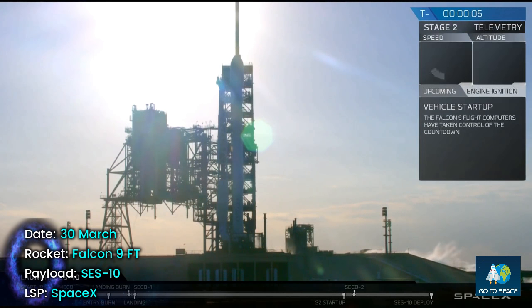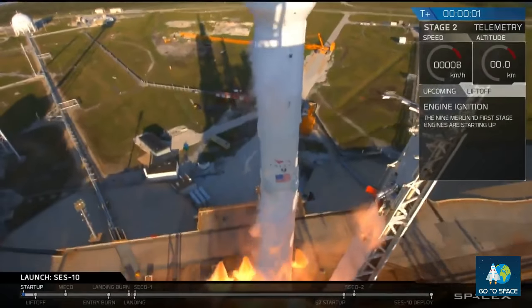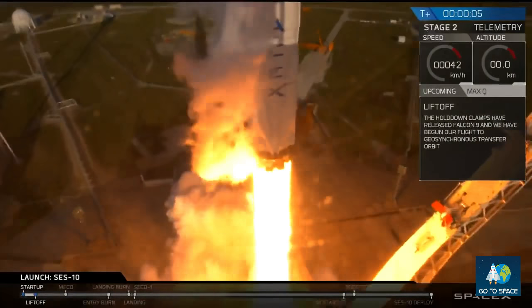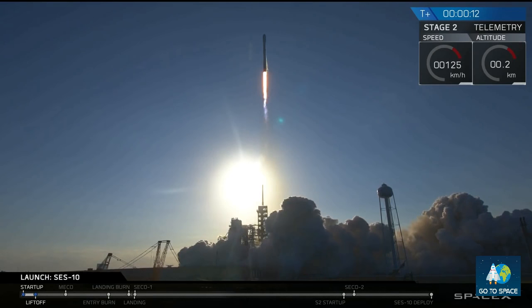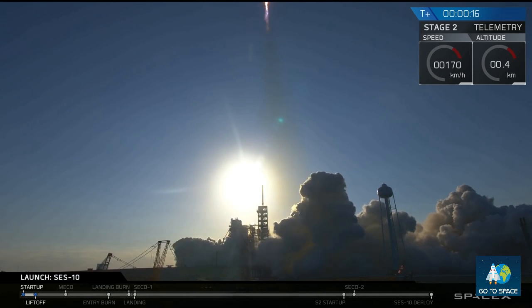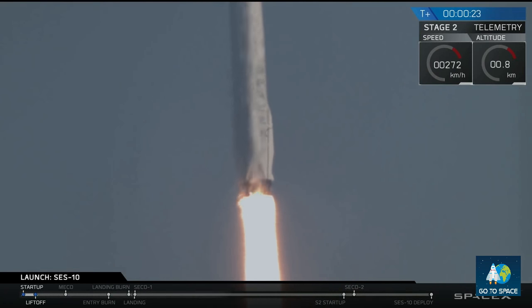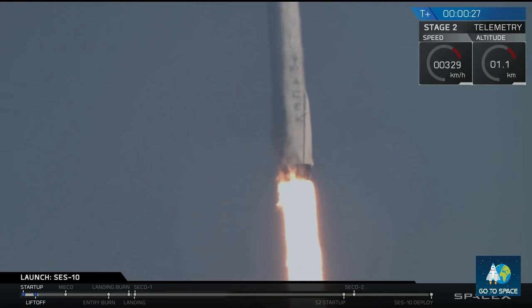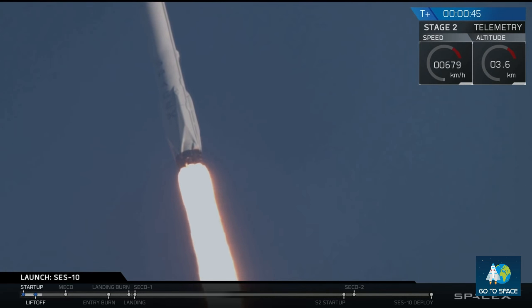7, 6, 5, 4, 3, 2, 1. Liftoff of Falcon 9, the world's first reusable orbital class rocket. Falcon 9 is clear of the tower. Falcon 9 power and telemetry nominal.